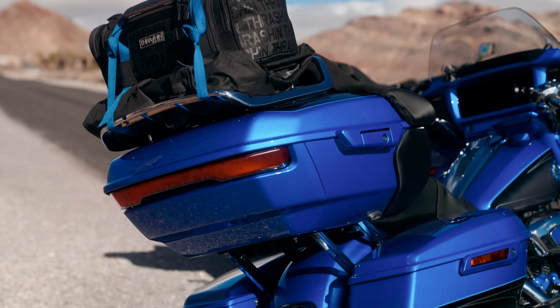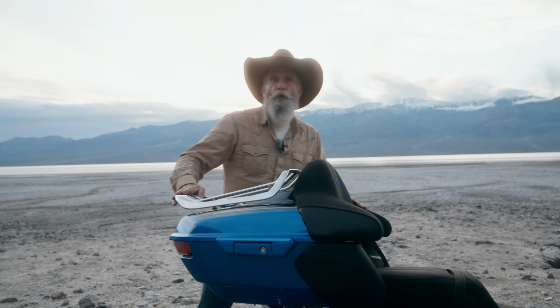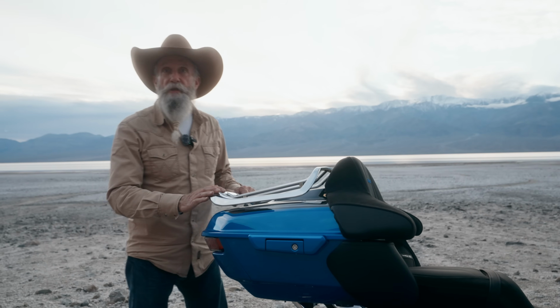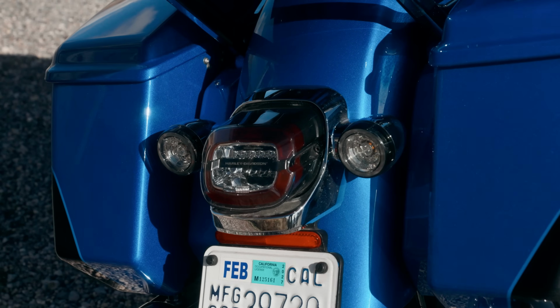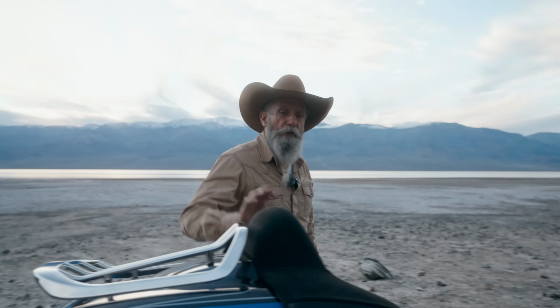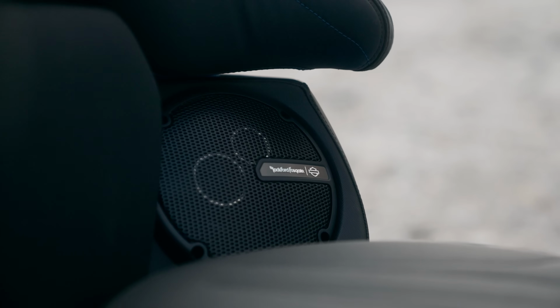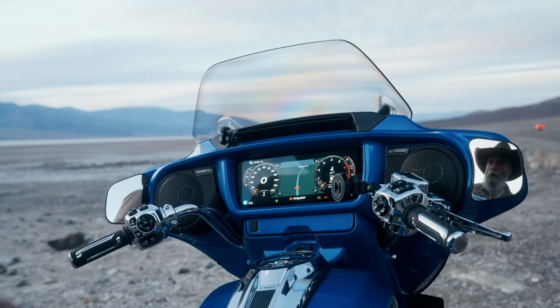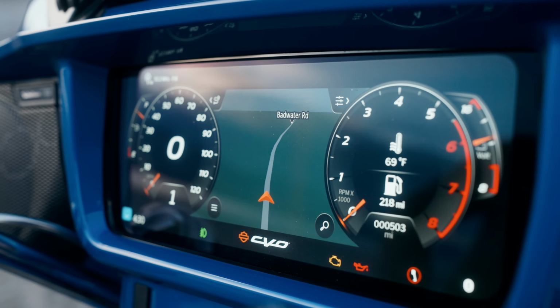Let's get into some of the new features, starting with the Tour Pack. This is the brand new Grand Tour Pack with integrated LED lighting and power locks. There's also a restyled taillight that gives it that classic look. And moving towards the front of the bike, we have 6 beautiful Rockford Fosgate Stage 2 high-performance speakers. The CVO infotainment system comes with navigation that's integrated and 5 ride modes.